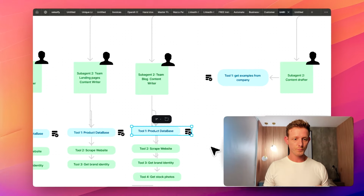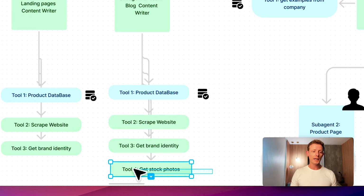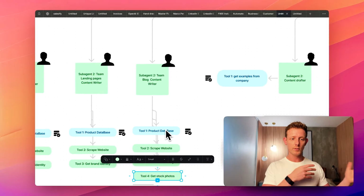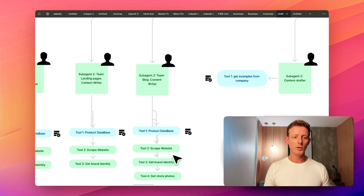It can also get the brand identity from the website, right? It can even get stock photos if there are no relevant pictures in the product database, where it has nothing to do with the product. It can also get stock photos and put them in. So basically, he creates the finalized version.